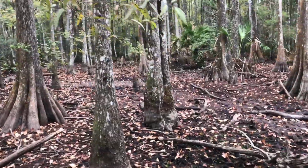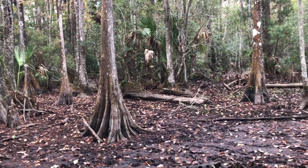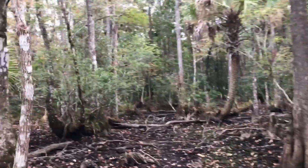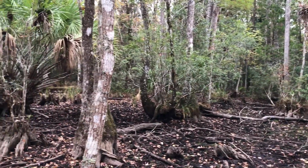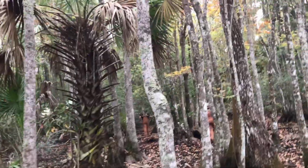In a county that is currently dedicated to the pine tree industry, it's kind of interesting to see the remains of the hardwood industry that once was here. Everywhere you look, there's cypress stumps out here. A lot of them with new stuff growing out of them.